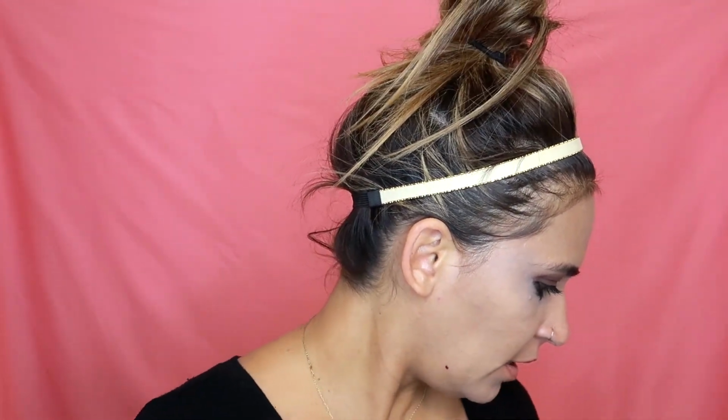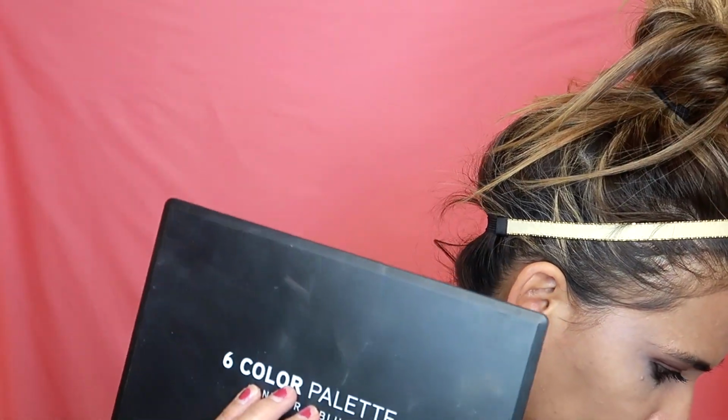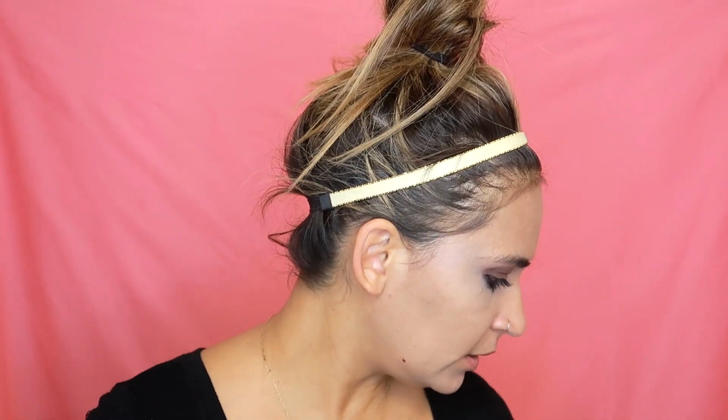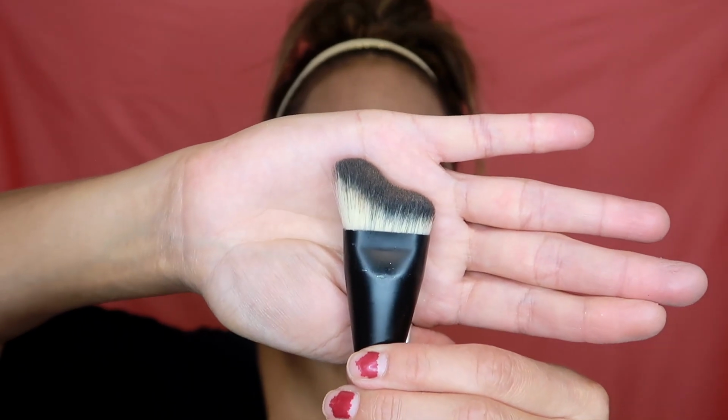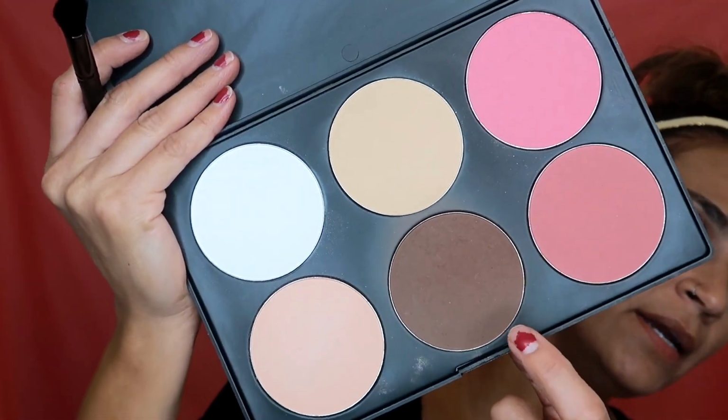Okay. So now I'm going to go ahead and contour. So I have my palette here. And I actually purchased a contour brush from e.l.f. So I'm going to use that one. It's angled. I normally use this one here from Maybelline, and it's got like the angled brush, but I feel like sometimes it's too big. It's this color here.